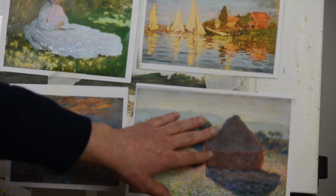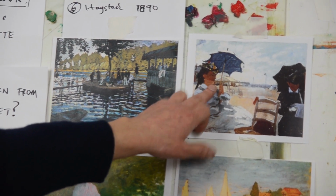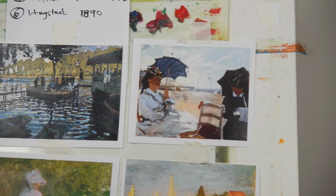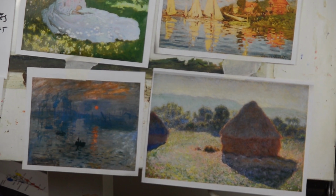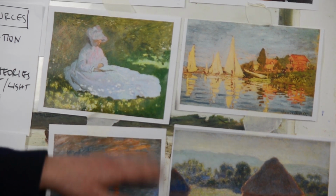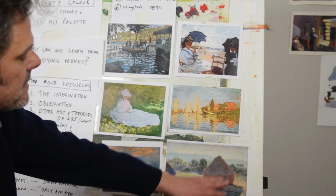I've been looking at this, and I'll be doing a bit of a copy of this one, possibly this one, too much detail in there, but perhaps go for this one as well. And maybe I can squeeze this one in as well, we'll see. But for understanding his theories, the best painting to look at is perhaps this one.